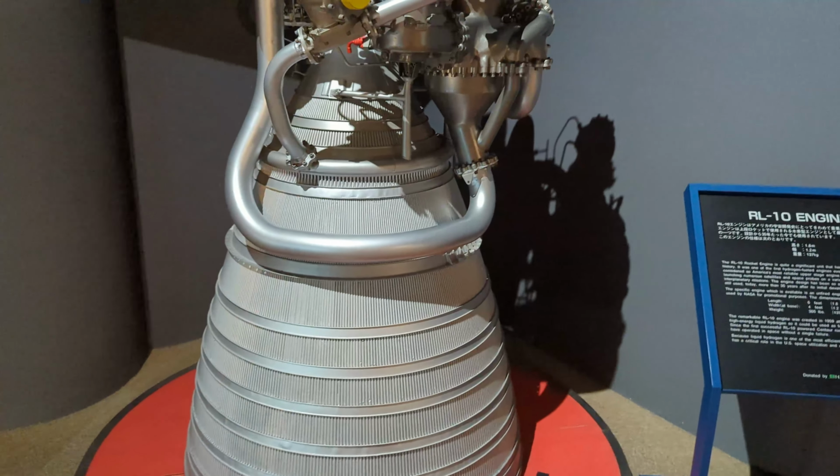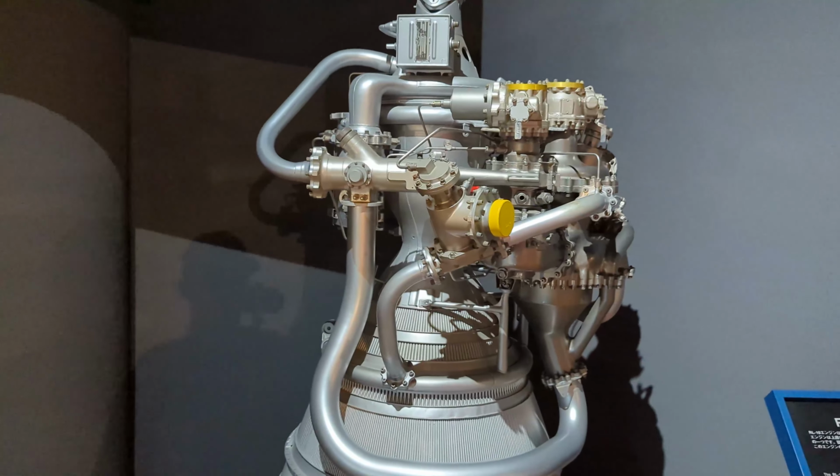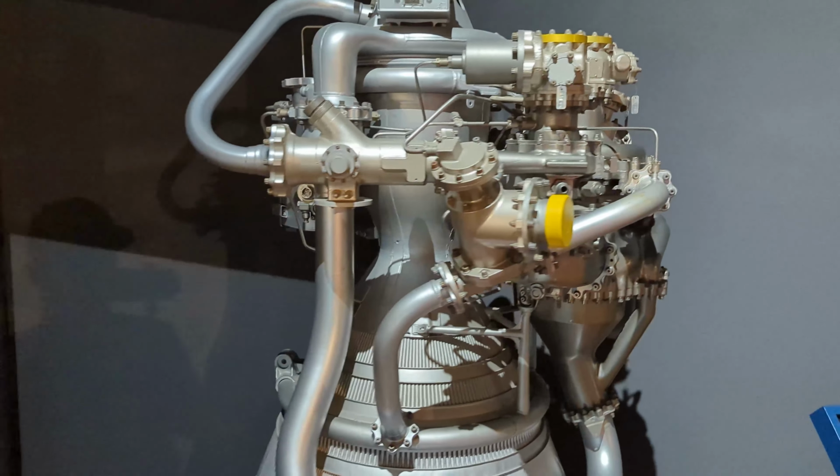Hydrogen being one of the most efficient fuels known to man. I wonder what the GTR would be like with one of them strapped to it.